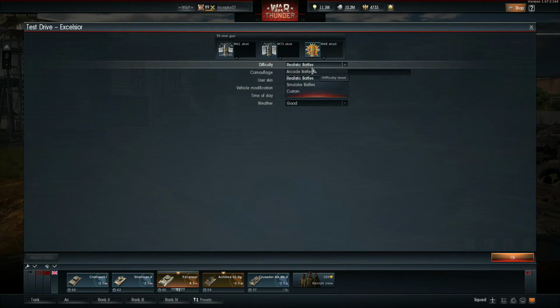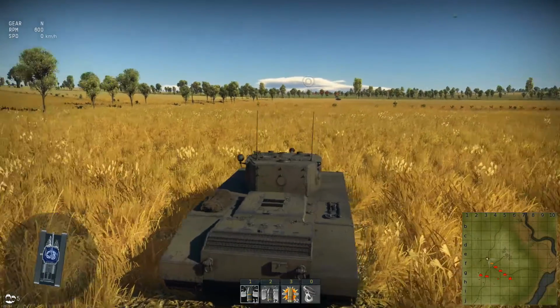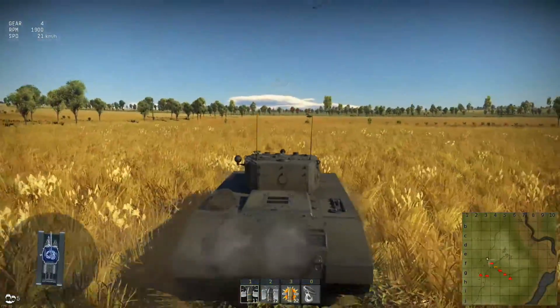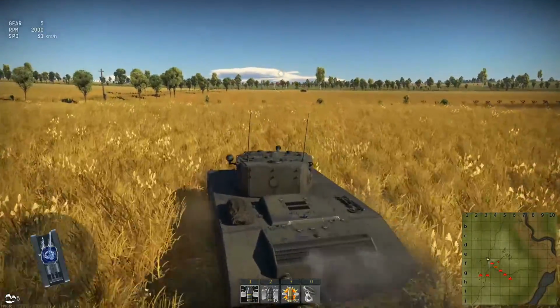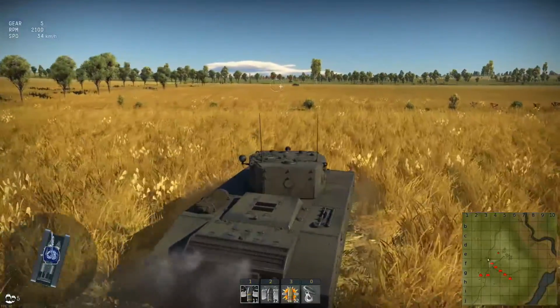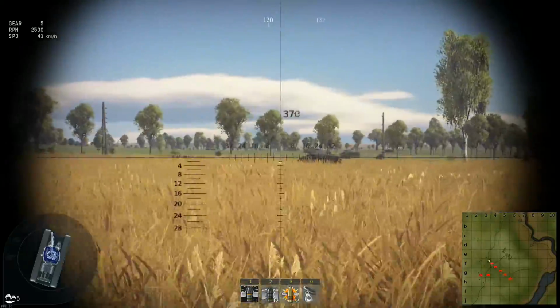So yeah, let's just take it out. We'll go arcade first, just to give you guys a good idea. Okay, so we're in arcade. Let's give it a roll. You can definitely tell it's come from the Cromwell chassis because it's just so fast. Well, it's not so fast. It's fast. You can feel the acceleration and nice movement, the speed.